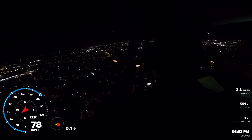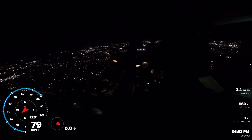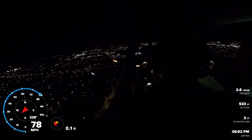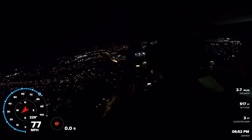So, right now I'm looking at the approach lighting system for 2-4 here. That's the instrument landing system. You can see it right here. That's it. You're doing well. Airspeed is about 80, which is where we want it.